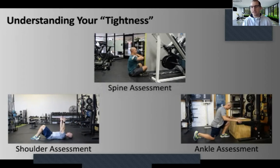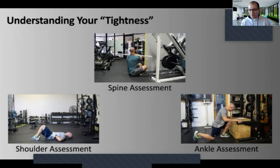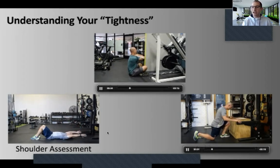Next up, we have ankles, right? Ankles and calf flexibility, super important at the lower body, especially for runners, one of the most important ranges of motion to have. Can I keep that foot flat on the ground, lunge the knee forward? The toe should be at 4 inches to the ground. If I'm tight, you can see right there, that heel is starting to just kind of peek off the ground there. That means there's a limitation in ankle range of motion.